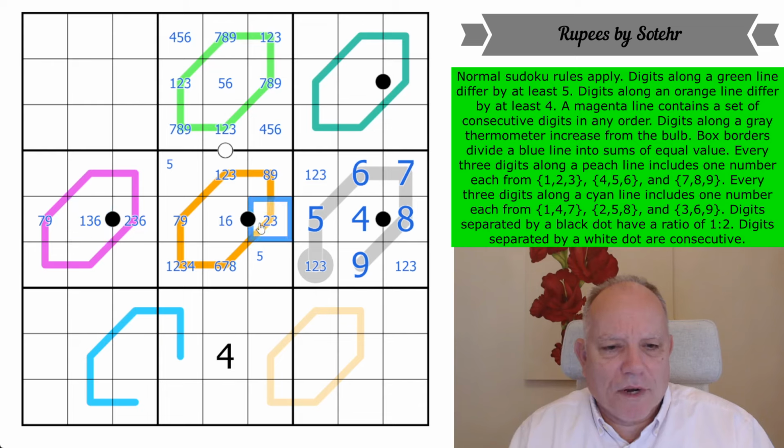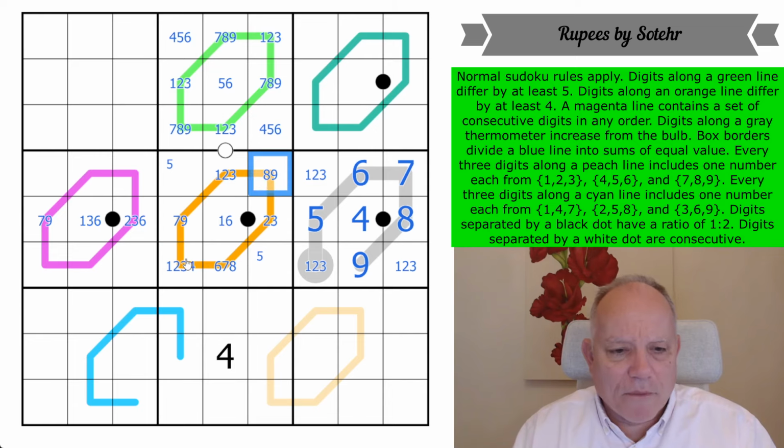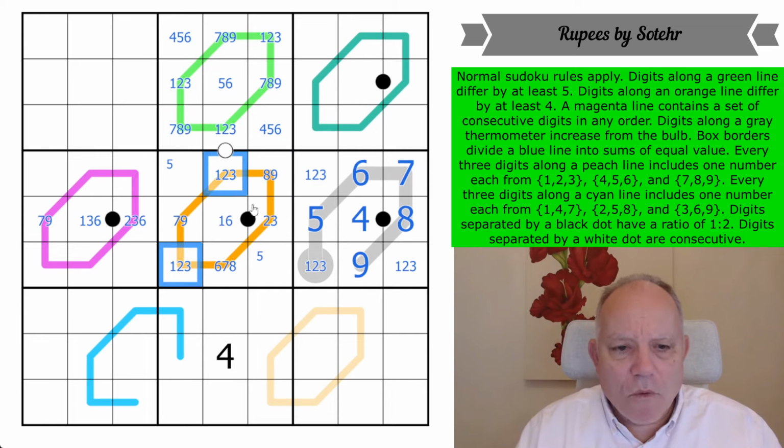That's 2 or 3, but this could be 4. No, this can't be 4 because that would be a 9, 8 pair. They're the only digits that can be next to 4, and that would break. Right, so we've got a 1, 2, 3 triple. Now this center cell must be 6.